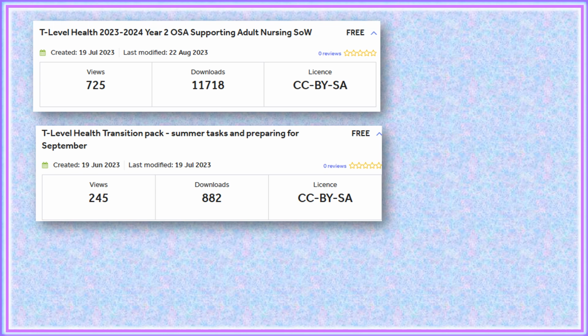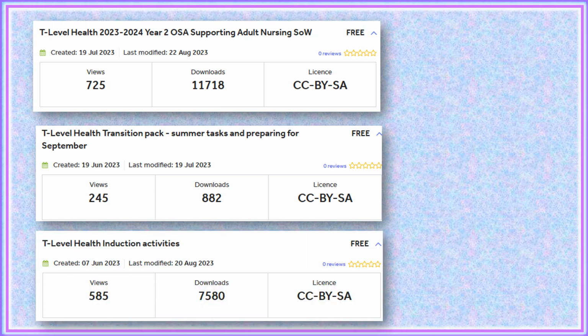I have a transition pack, which loads of people downloaded and didn't leave a review. That was for year 11s. So during the summer holidays, they were looking at preparation work. We've got such keen year 12s. They did loads, bless them. There is a T-level health induction activities. So for the first week, we had a lot of induction activities. We did their DBS, and we looked at booking them in to do first aid, etc.